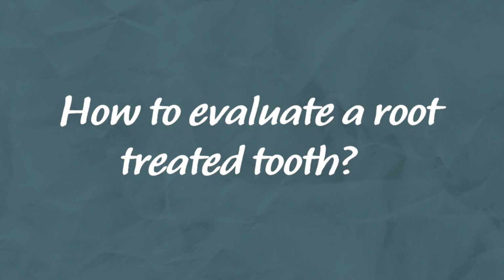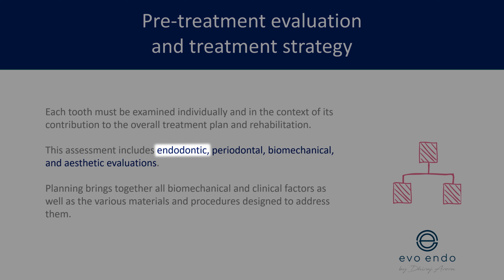And once we have this root-treated tooth, how should we go about our evaluation? Fundamentally for you guys, I believe in keeping things simple. So I like to break things down into four main things, which is an endodontic evaluation, which as an endodontist is what I always look at first. Periodontal evaluation, biomechanical status of the tooth, and aesthetic evaluation. And if we can combine those four principles, we can then try and get a predictable outcome for our patients.